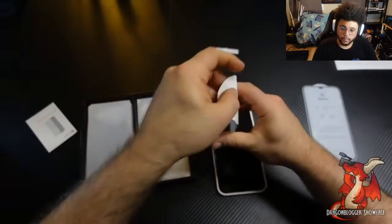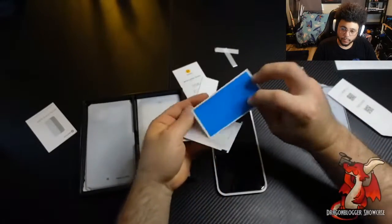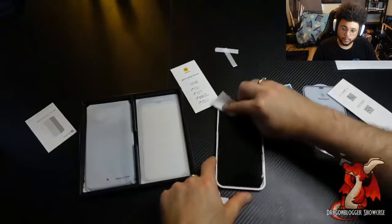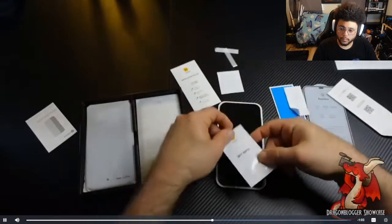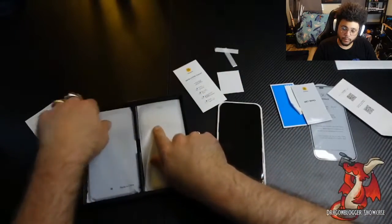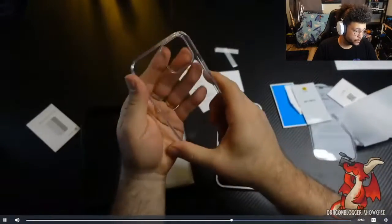Going back to the screen protectors, again, here's the pouch. You get two, one for each screen protector, and you see you have your little sticky tape here to help remove dust and dirt. You get your lint-free cloth to help clean your screen. You get your little wet wipe here, so that way you can make sure your screen is completely clean, because you don't want to have any dust or fingerprints on your phone when you're applying the screen protector on top of it. And I really like that they give you two in the off chance that one of them gets damaged.